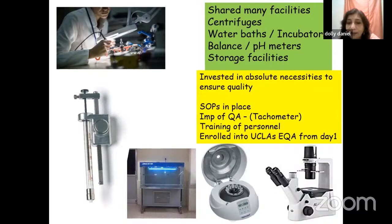beginning, the emphasis on quality was immense. Standard operating procedures were put into place. We had everything, including a tachometer to make sure that our centrifugal speeds were correct. Training of personnel had to be done, and we were enrolled into the UCLA EQA from day one.